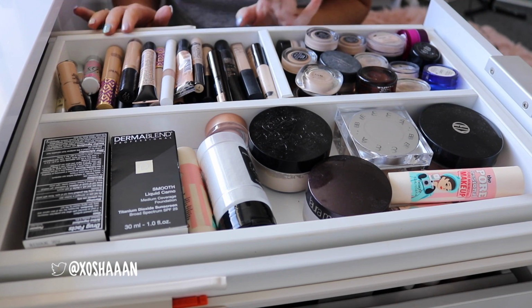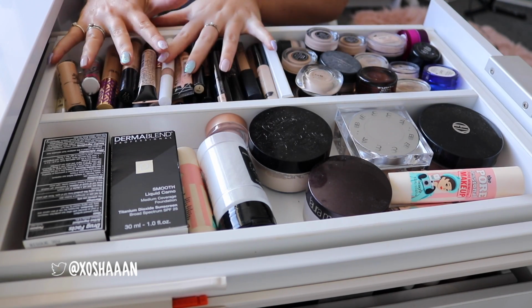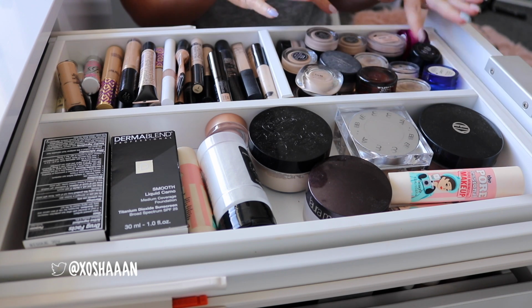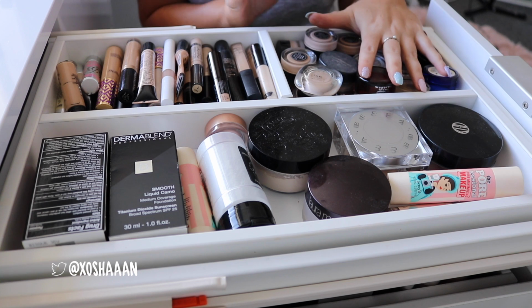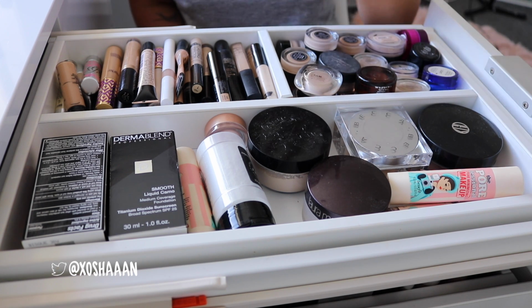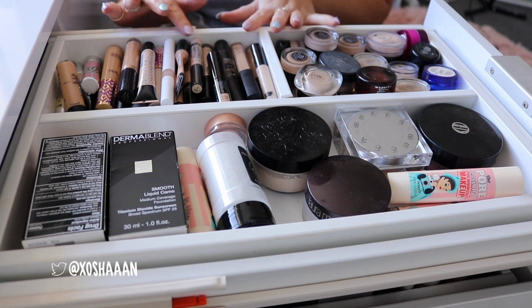Okay, so let's start over here with the liquid concealers. This is kind of liquid concealers, and over here are some powders, liquid illuminators, and some cream concealers and stuff, and then up here is mostly just overflow that doesn't fit in the other drawers. Once I've cleaned out all of my drawers, I can move this around and put it back to where I want it, if you know what I mean. So let's start with the concealers.